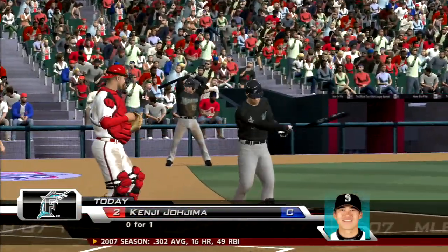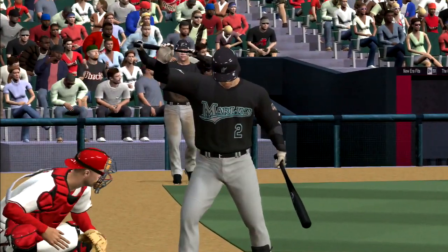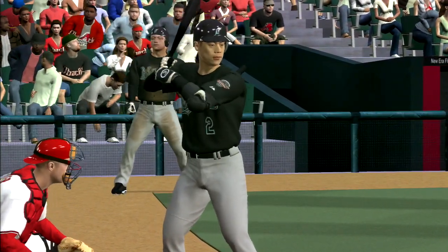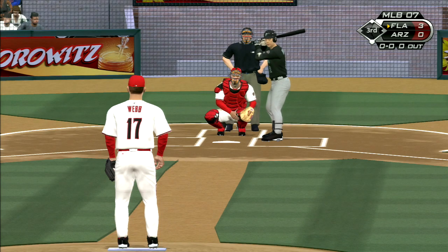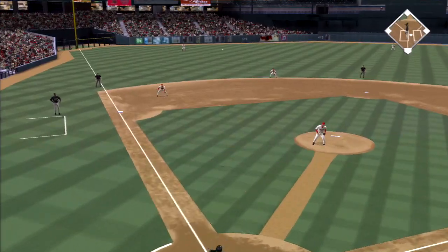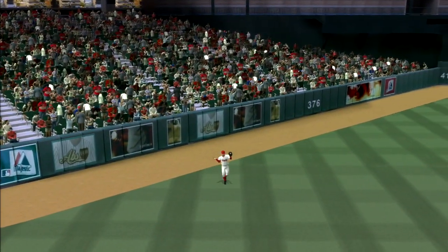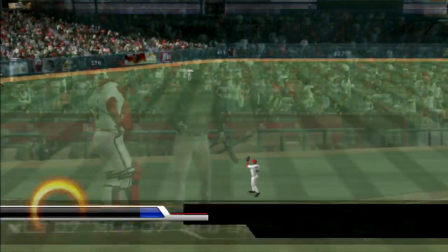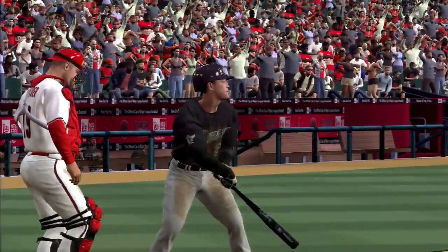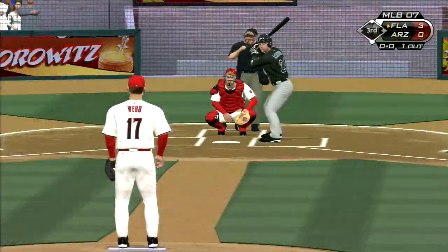Kenji Johjima is ready to go here as we begin the 3rd. Big swing there as it's hit pretty well out toward deep left field. Burns is on the warning track as he hauls it in for a loud out number 1. Miguel Cabrera will stride in again. He singled and later scored his first time. Come on, sit him down.